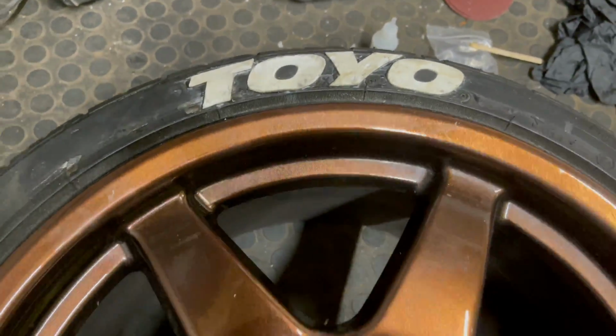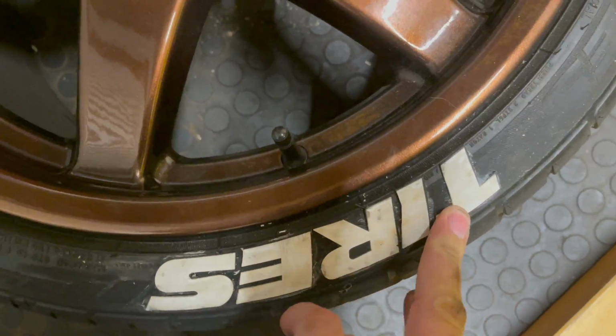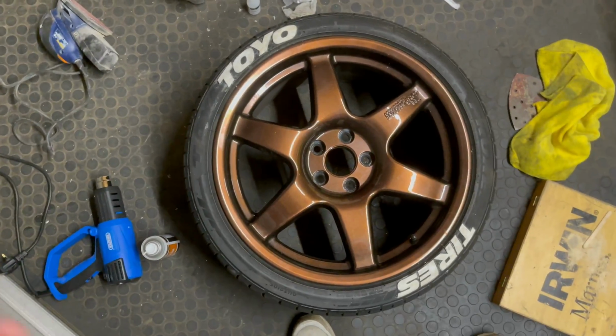I was finding out on the first one, when I did the tyres here, that it was just sitting on top and it wasn't setting as quickly as I wanted it to. So it was moving about and whatnot. So yeah, that's what it is. Loads of different hints and tips. Every day's a school day.